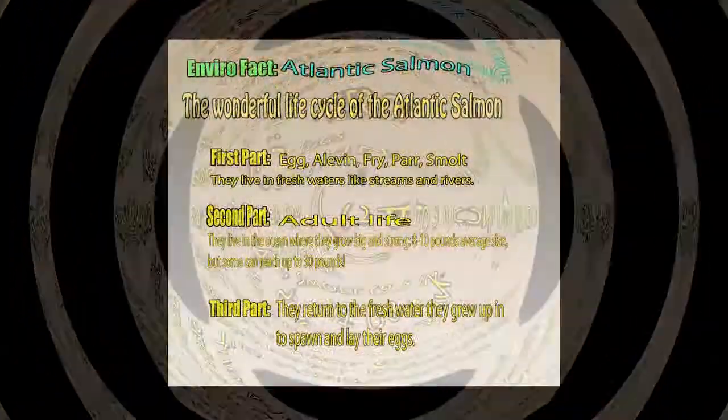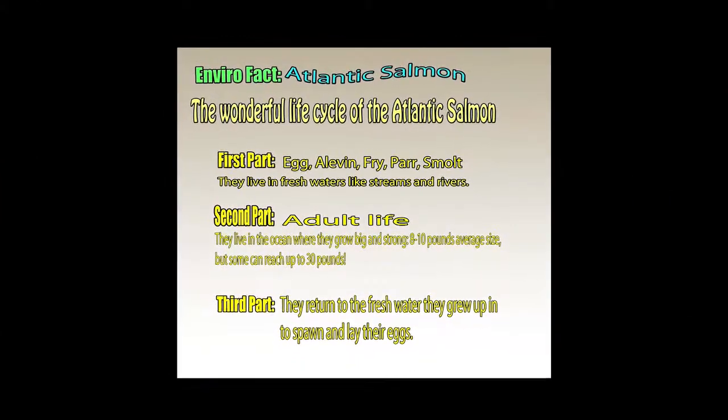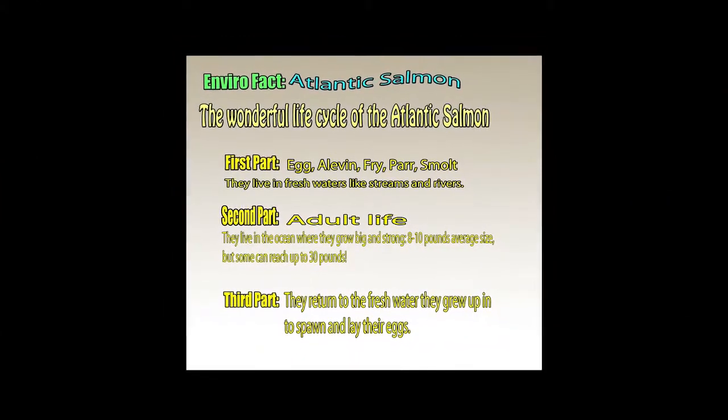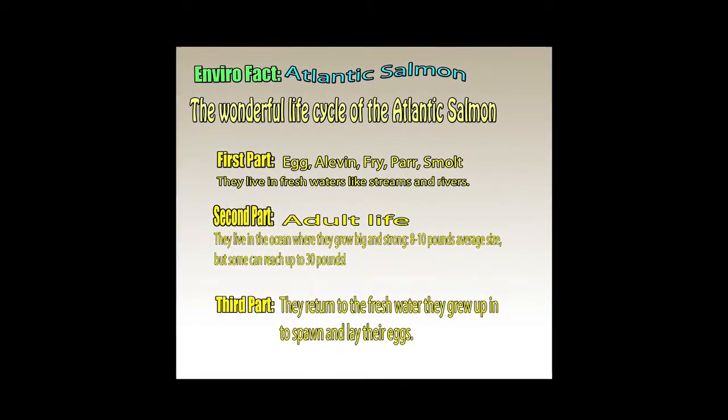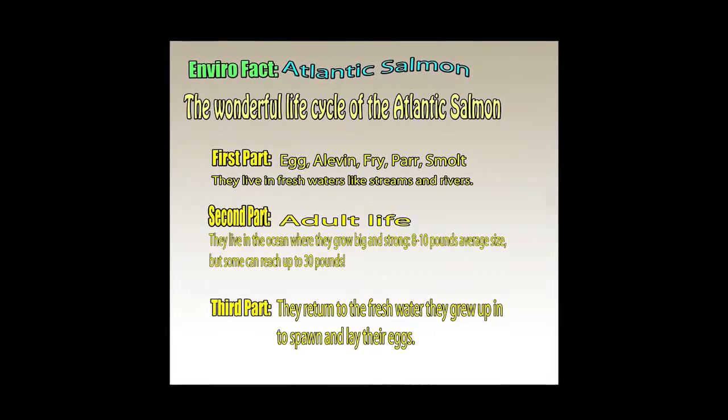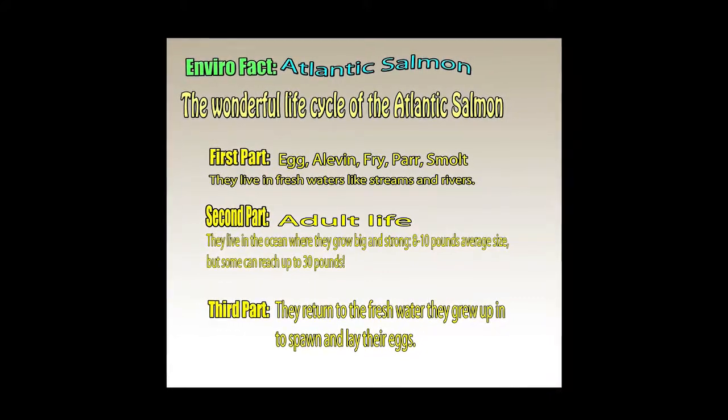During the second stage, these smolt migrate to the ocean, where they grow into mighty adult fish, the average size being about 8 pounds. But some can reach over 30 pounds. Wow! During the last stage, or the third part of their lives, the Atlantic salmon will return to the fresh water they grew up in and spawn, or lay eggs. This starts the cycle all over again. Wow, what an amazing journey!